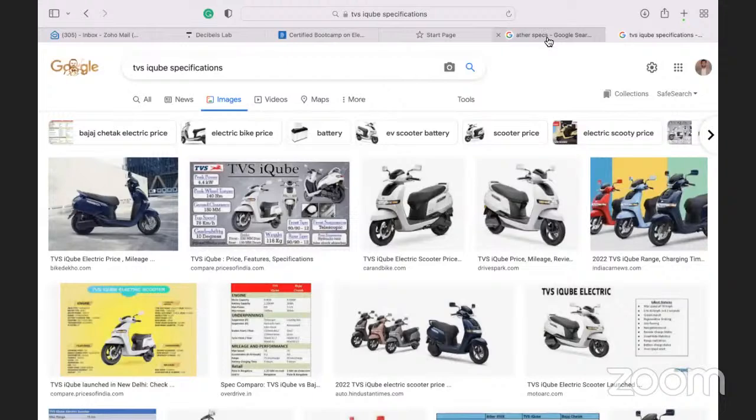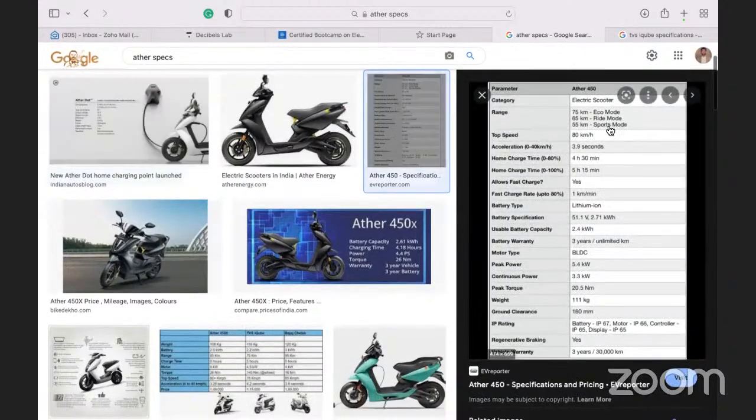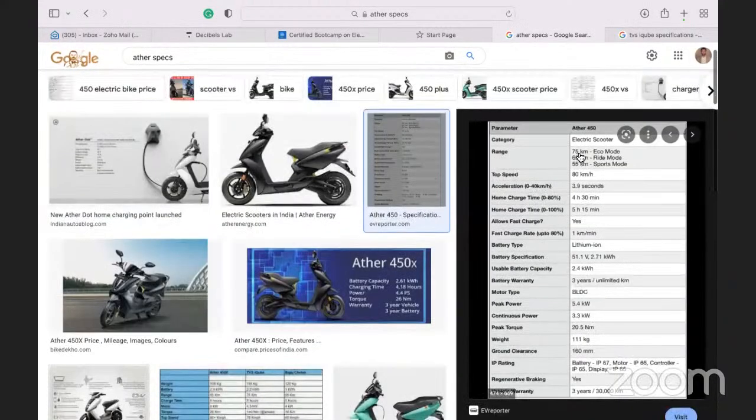Okay, so we come to some conclusion here that this is not sufficient for us to decide, right? But this may be sufficient. It says eco mode is 75, and whatever the modes, let's take eco. So you're getting 75 kilometers. We already talked about this. And the battery pack capacity is 2.71. I think this should be the latest model of the vehicle.